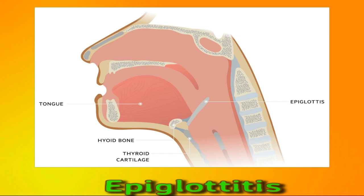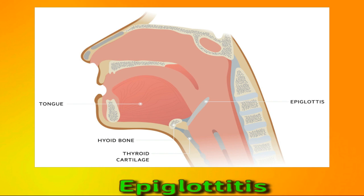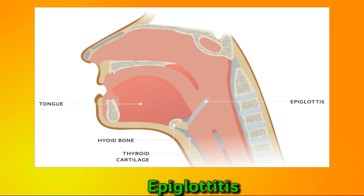The typical cause of epiglottitis was once the Haemophilus influenzae type B strain of bacteria. This can also cause other serious infections such as pneumonia and meningitis. However, vaccinations for the strain have become routine.